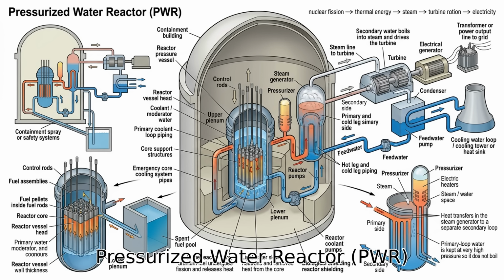A fun fact: most nuclear-powered submarines and aircraft carriers use reactors based on the PWR design.